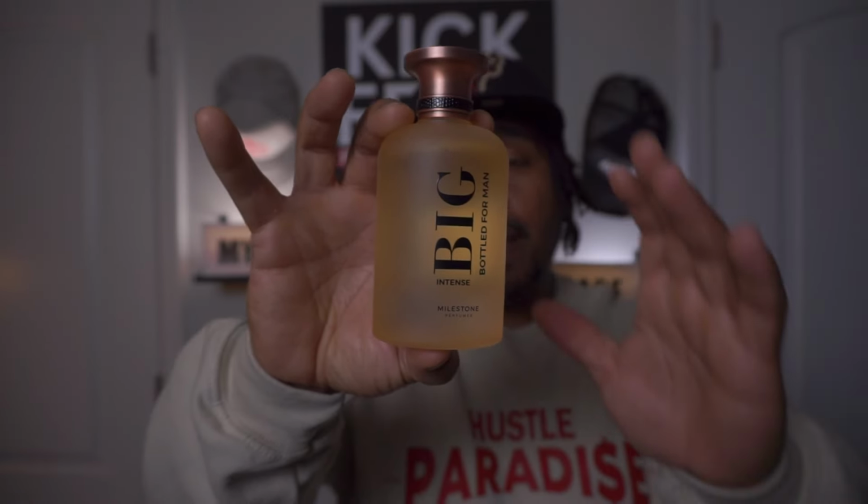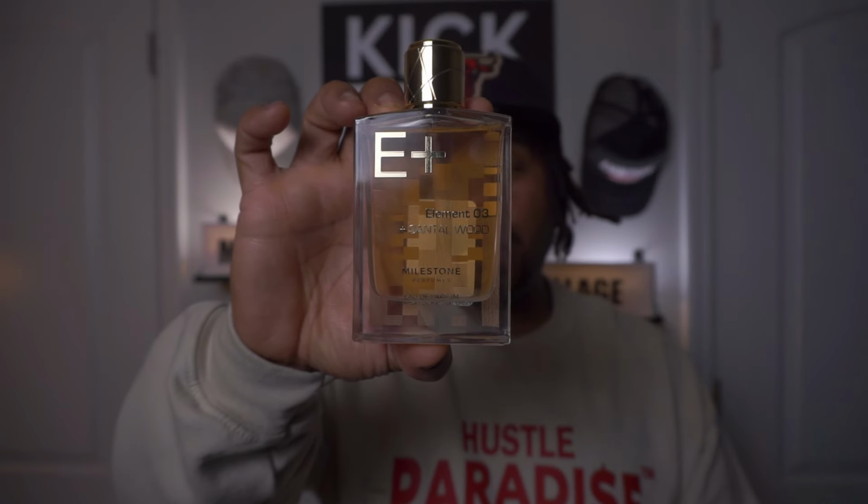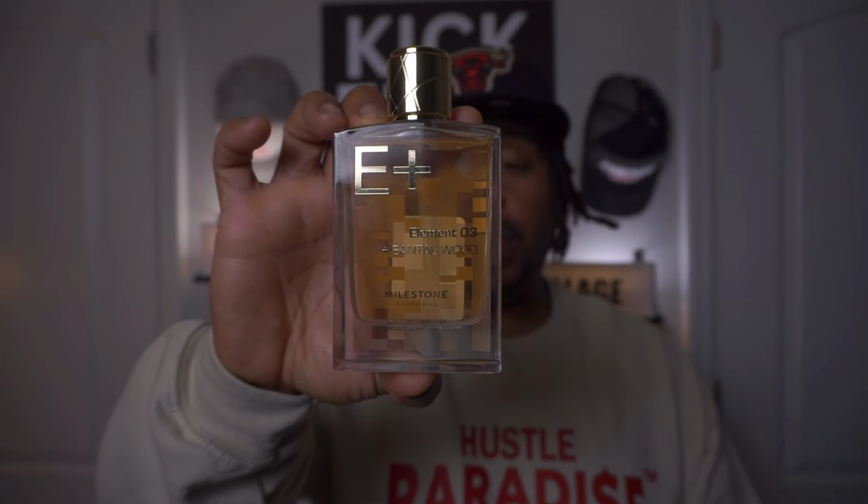I just ran across these fragrances at Burlington, so I said let me hop on a platform and share with my people and let them know what it is that I came across today. So the fragrance we'll be discussing today is from the House of Milestone. We have Big Intense Bottled for Men, and we also have E Plus Element 3 Plus Sandalwood.